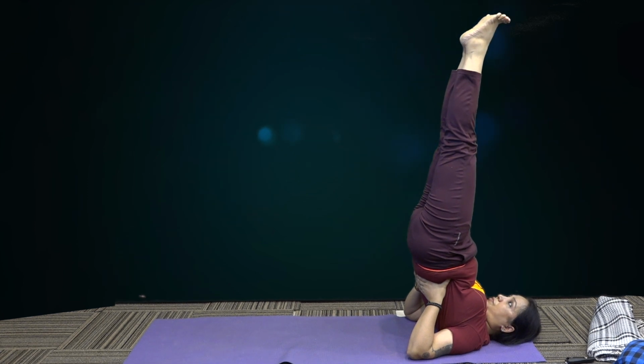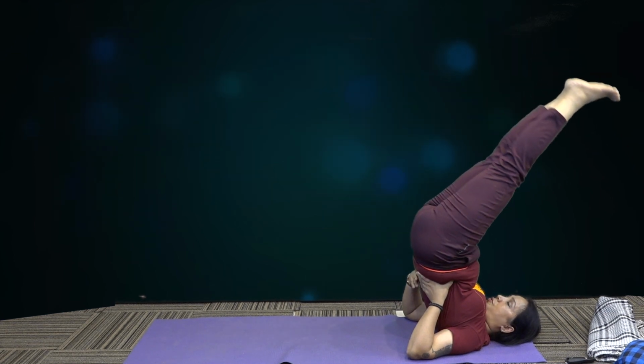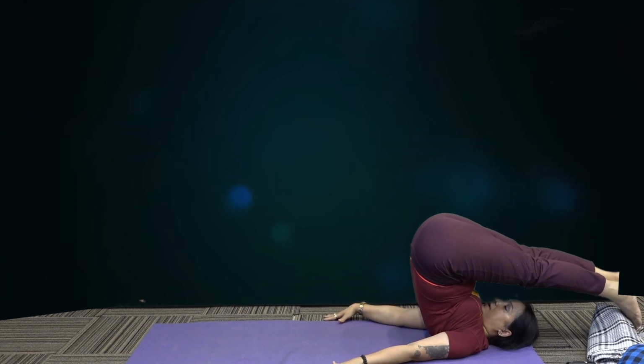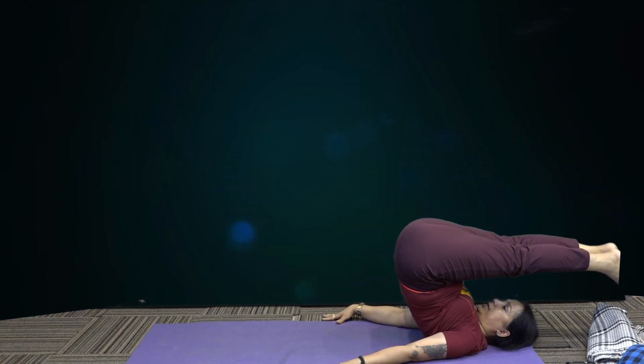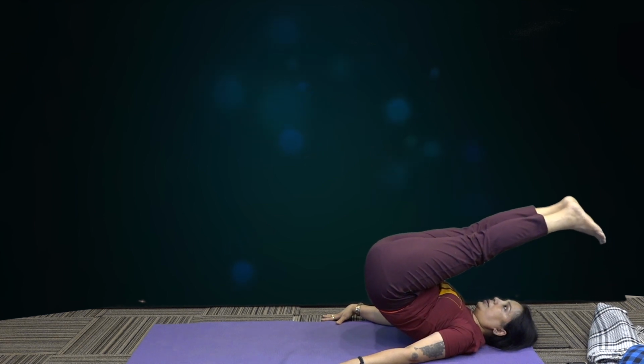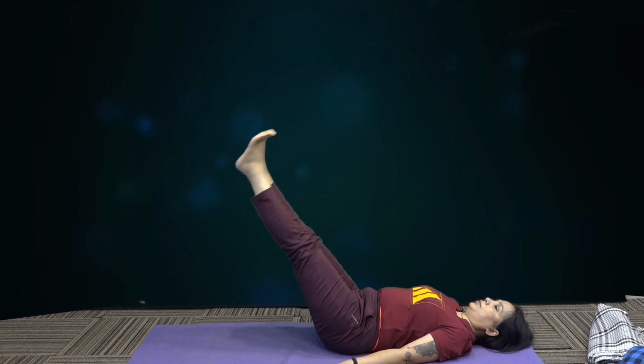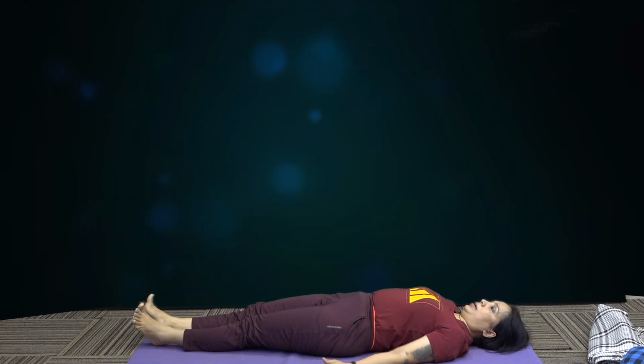Okay, and then from here, how to come back? You can drop your legs into Halasana, and gently come down with control, with balance, and then you can go down this way.